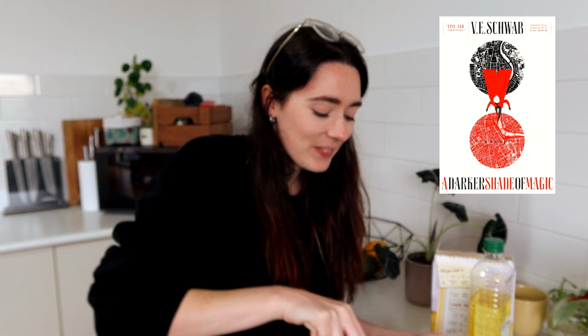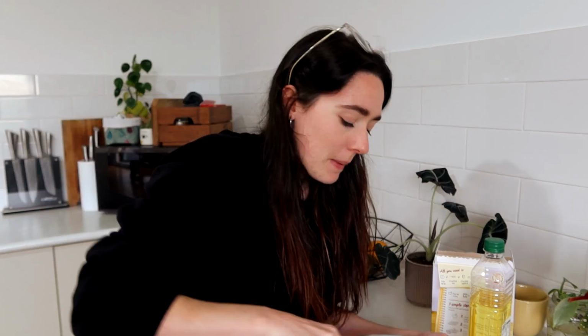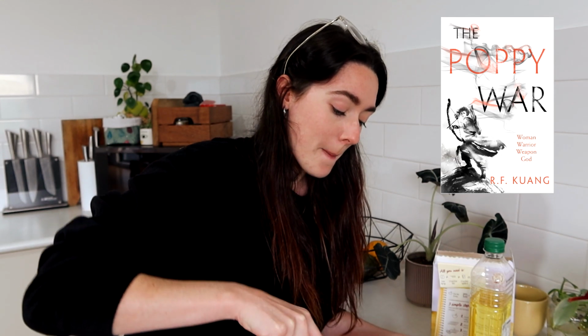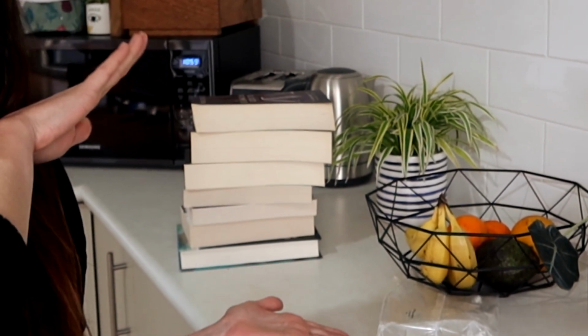And then the next one on the list was A Darker Shade of Magic, which I read and thought was okay. Much to Kirsty's dismay, I'm sorry. She may have convinced me to potentially read number 2 and 3 though, so if I see them around, I may continue the series, question mark, we're not sure yet. And then the last 2 I actually didn't read. They were Ever Evergreen Semi-Magical Witch, which is a middle grade fantasy, and then also The Poppy War, which I didn't read. But that does lead me into the next segment of the video, which is my winter TBR.